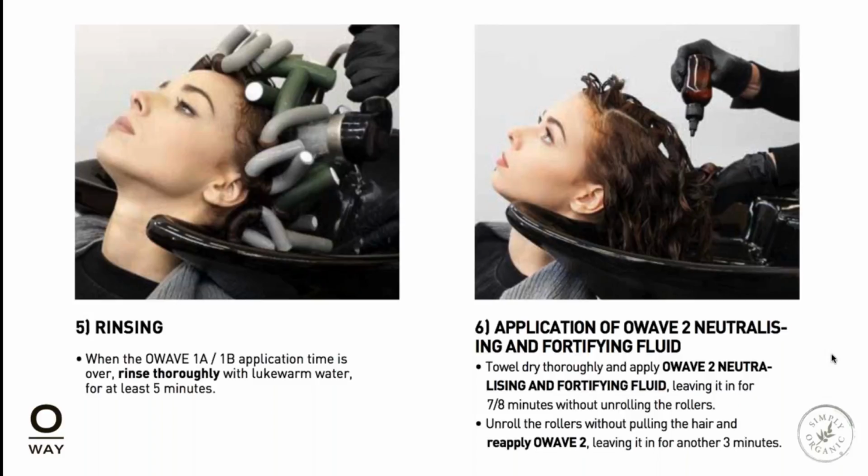You are going to want to put on a timer and use lukewarm water to rinse all of that out for at least 5 minutes. I typically go a few minutes longer, especially when you've got longer hair types, more dense hair, more hair, all of that. Please make sure at least 5 minutes. I love 7. It ensures that all of this work that you've done to put these beautiful curl patterns into your client's hair type is going to give you the desired effect.